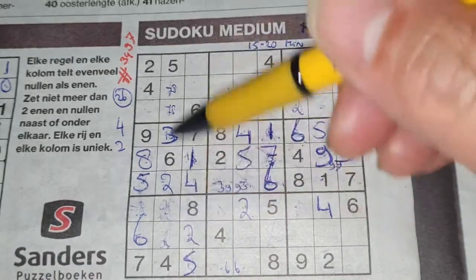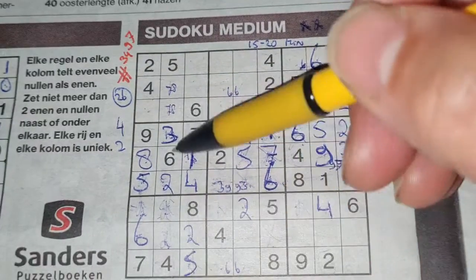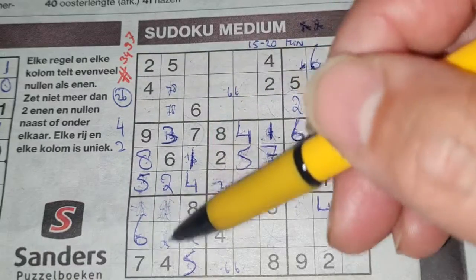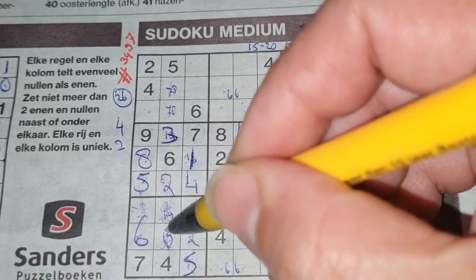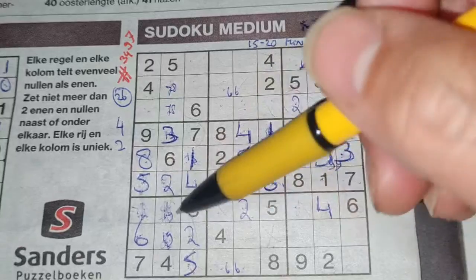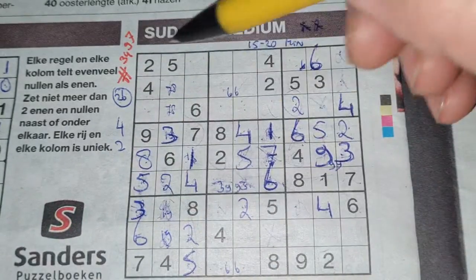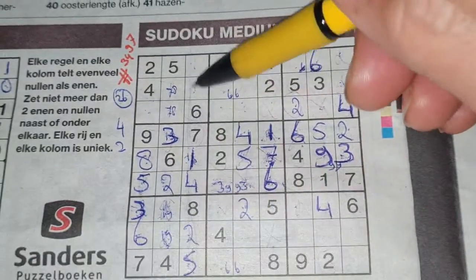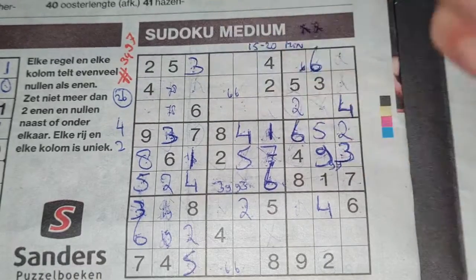2 numbers left in this column. The 1 is missing. 2, 3, 4, 5, 6, 7, 8, and a 9. 1 and a 9. 1 and a 9. Let me mark those 2 boxes. That means 1 digit left in this big square for the number 3. 1, 2, 3. Yes. Okay, so we have a 3 in this column, 3 in the second column. So third column, the only 2 places for the 3 should be here or there. We see there 3, no 3 there, 3 should be here.